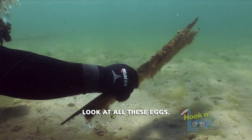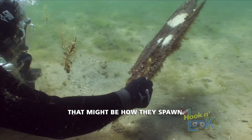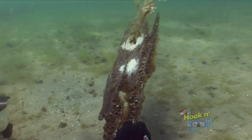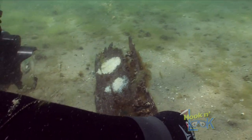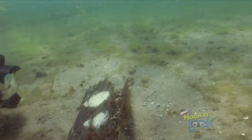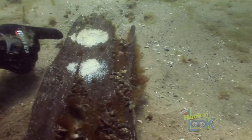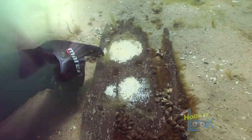Check this out. Look at all these eggs. Oh, yeah. Those actually might be Goby eggs. That might be how they spawn. Those were indeed Goby eggs. The male prepares a nest site under rocks or wood, such as this. Then the female will distribute clusters of eggs, which adhere to the undersurface of the roof of the nest cavity. Gobies have even been found spawning inside discarded beer cans with their eggs stuck to the ceiling.